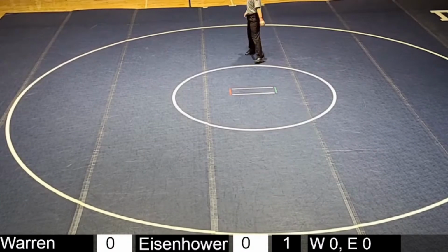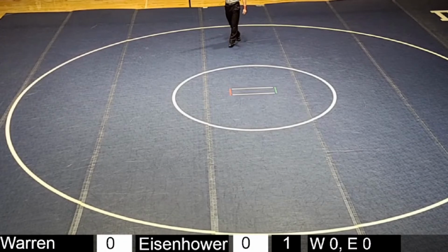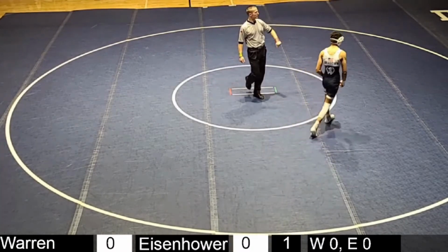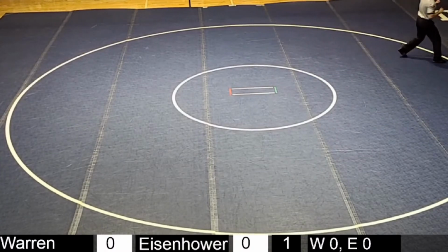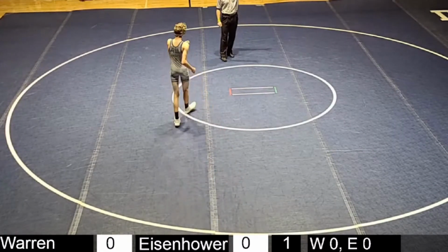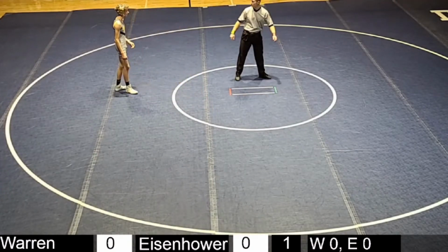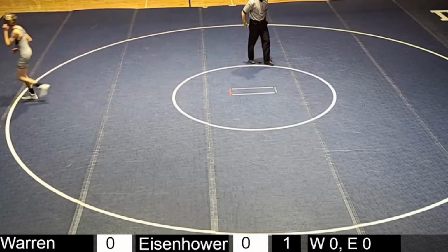So we're going to have Williams here, and do we know if it's Chambers or? It looks like there's some question by the Eisenhower staff about. So Williams came out. And I think the Eisenhower wrestler was supposed to come out first. They must have drawn odd. Okay, so what happened here? They announced a double forfeit.